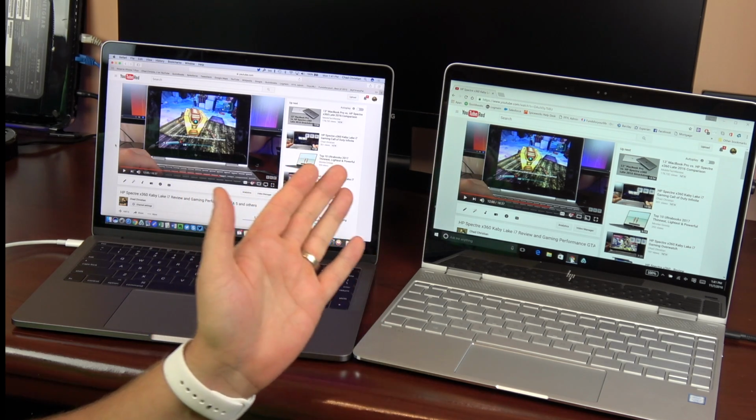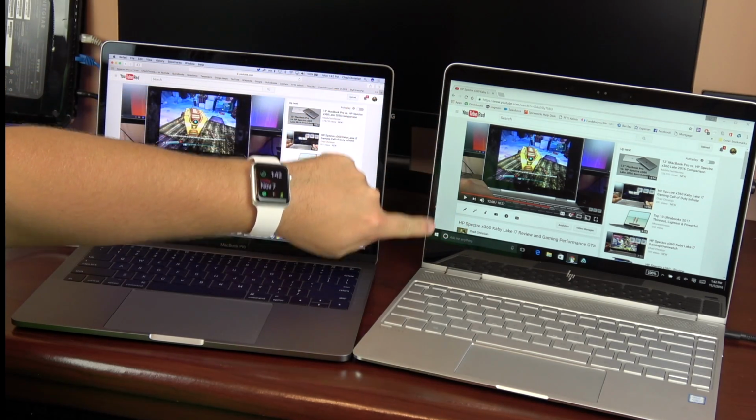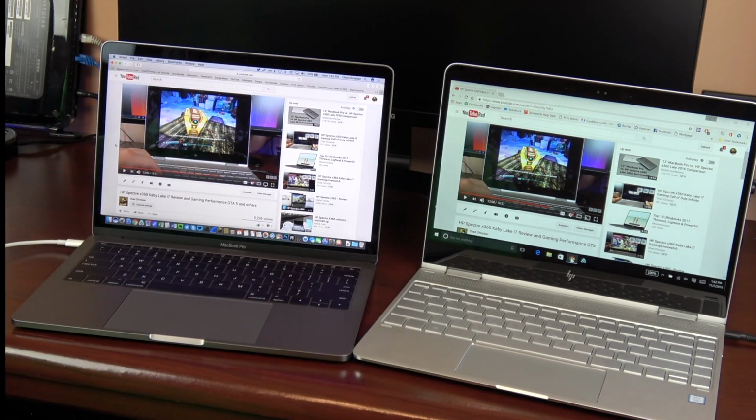So the HP, I'm going to give it 4 stars because they did reduce the side bezels here. So they made that nice. It would have been a 4.5 if they would have been able to increase the brightness. I don't think it's a bright enough panel, so I'm just going to give it 4 stars.